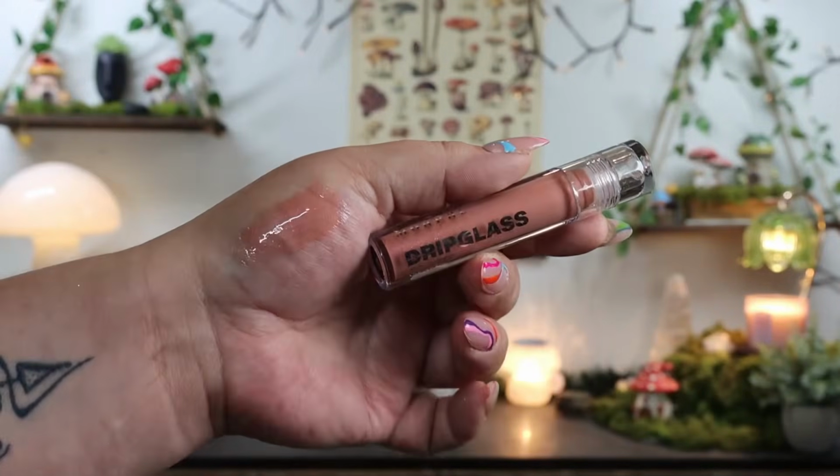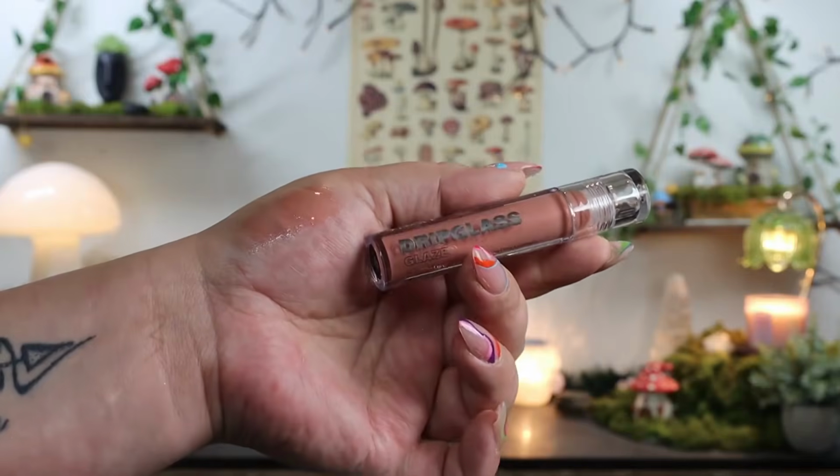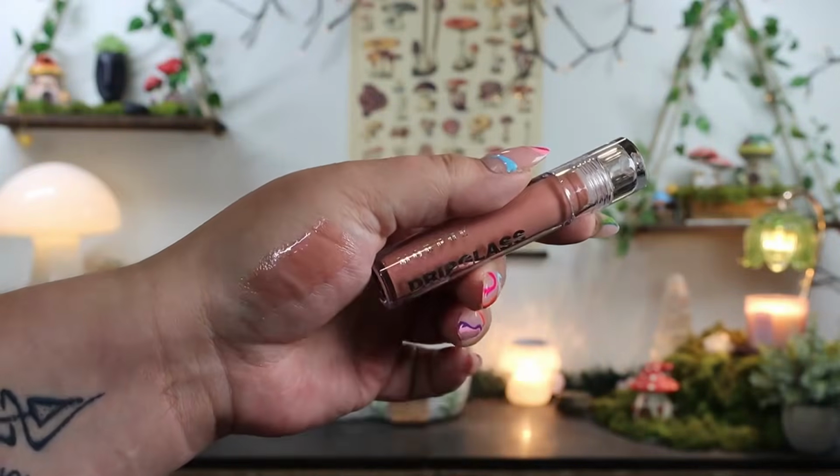So for lips, I also picked up one of the Morphe Drip Glass Glazed High Shine Lip Glosses. And I picked up the shade Beige because it was just nude and easy. And I figured it would go with most looks that I wanted to create. So these are $12, and they have 12 options available. And I've already tried this one off camera. Well, no, I tried it in my video I filmed yesterday, my second look with the Lethal palette, and I loved it, but I think I'm gonna like it even more with this.